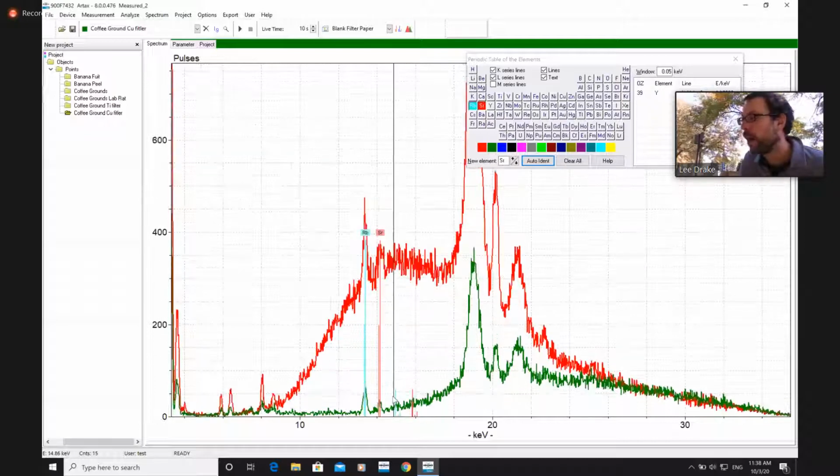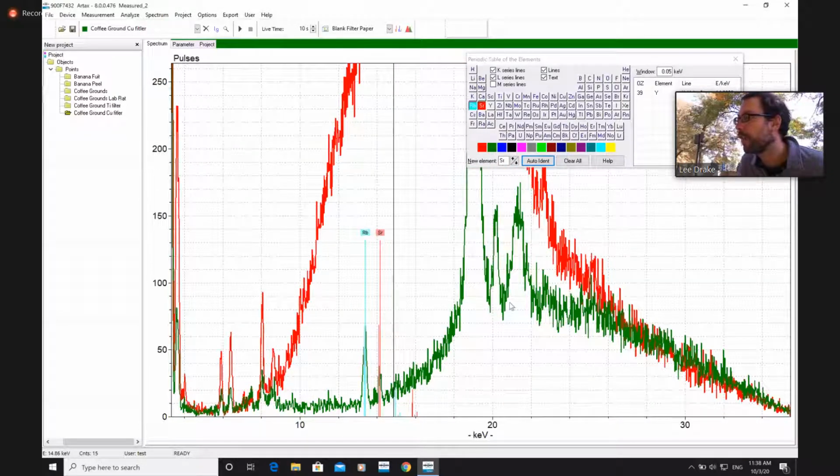For rubidium, all I did is I moved all that scattering to the right. And now I've got my background measurement there. So your key zone of interest, the area where you're going to be optimized to see elements with the highest possible sensitivity, is going to be right before the wave.